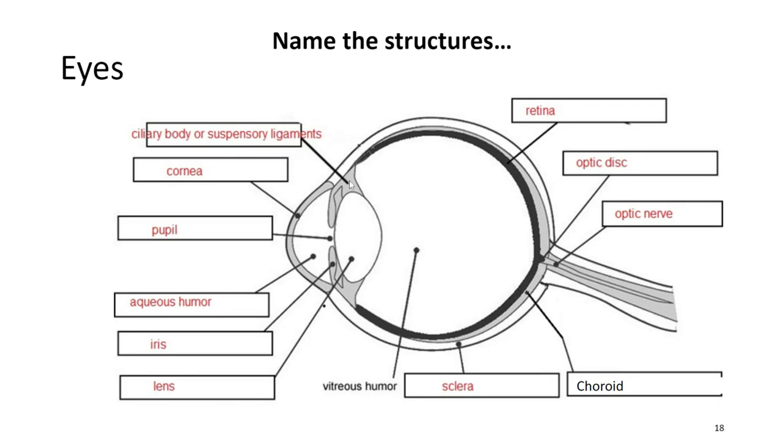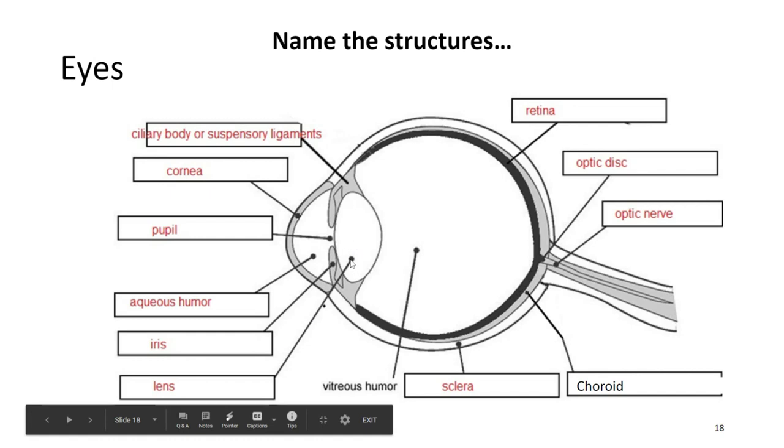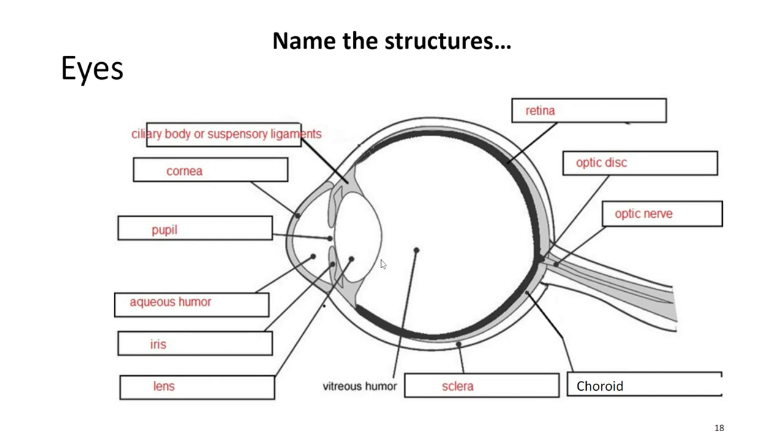So this is pointing to those little ligaments that hold the lens in place. This is pointing to the cornea, the clear part. This, because it's pointing to a hole, is the pupil. This is pointing to this chamber, so it's the aqueous humor, that's the watery stuff that's filling that up. This is the iris. This would be the colored pretty part. This is the lens, the part that bounces when Dustin drops it, and it also bends light.